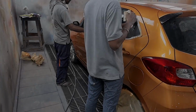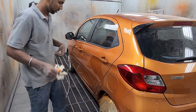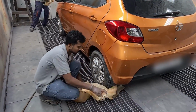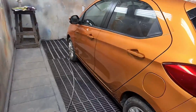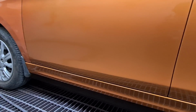So they were able to remove all the masking in less than 30 minutes, because the paint dries within that timeline, it seems. So I was ready to take my car. After painting it, I took the car back home. I need the car the next day, but I wanted to give the entire finish a perfect finish. So I wanted to buff the car completely.